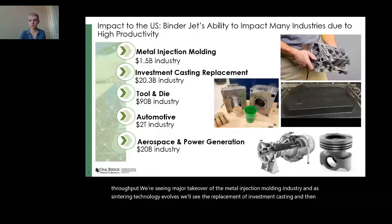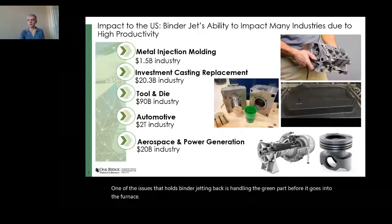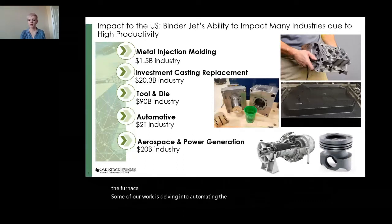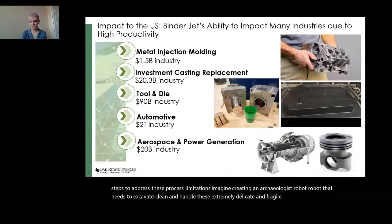One of the issues that holds binder jetting back is handling the green part before it goes into the furnace. Some of our work is delving into automating the part retrieval, depowdering, and sintering steps to address these process limitations. Imagine creating an archaeologist robot that needs to excavate, clean, and handle these extremely delicate and fragile parts. Sounds like an exciting challenge to me.